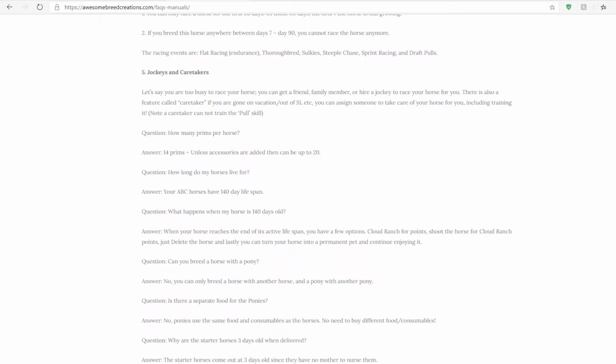How long do my horses live for? It says 140 days, but that's a lie. They can live forever, except it's not 140 days exactly. It's 141 days when they're no longer breedable. You cannot breed them anymore. They're done. No more breeding. They're just pets, and they can live forever in your inventory. Just tuck it in your pocket, be like, "I love you, horsey," and then you can take out your horse anytime you want.